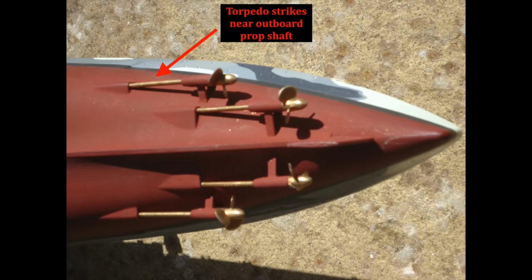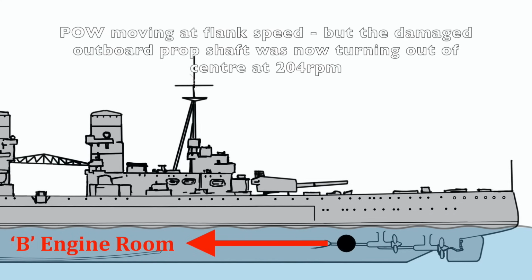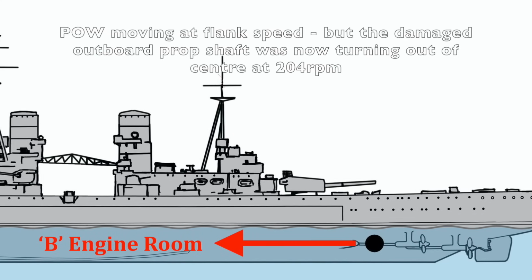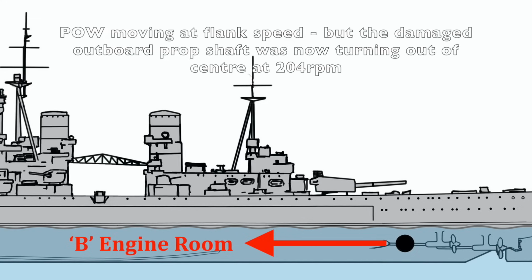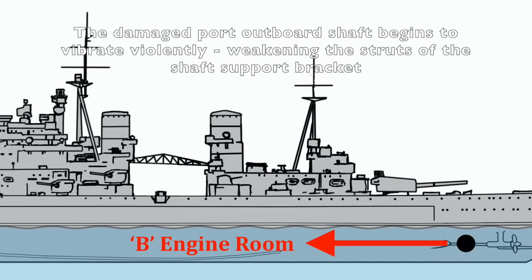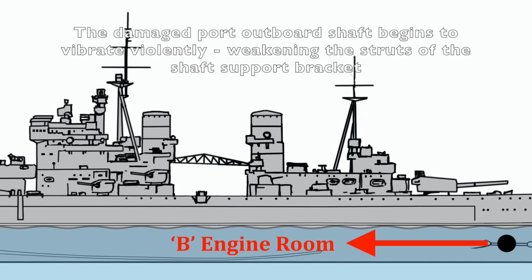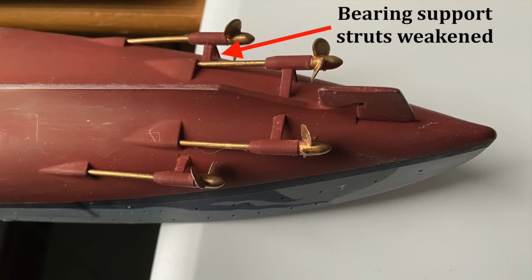Inside the ship here, the shaft alley was large enough for a man to stand upright in, and this shaft alley ran all the way forward inside the ship for about 200 feet to B engine room. The great battleship was moving at flank speed, and this outboard propeller was rotating at 204 revolutions per minute. But now damaged, it was turning out of centre, and it began to vibrate violently, weakening the struts of the hull support bracket that held the free tail section of propeller shaft and the propeller itself in place.